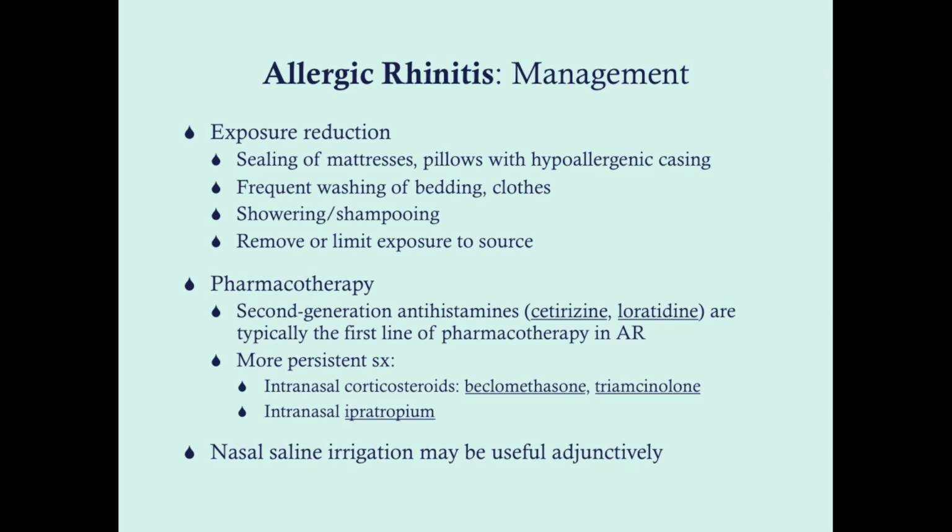For more persistent symptoms, then we tend to go towards these intranasal preparations. You can use intranasal corticosteroids, which include beclomethasone, marketed as Beconase, triamcinolone, which you see over the counter as Nasacort, or fluticasone, which we see over the counter as Flonase. And then intranasal ipratropium, this can be used as well. This is a nice way to avoid using those corticosteroids. I'm not sure if you get the rhinitis medicamentosa by cessation of ipratropium, but this is Atrovent, and this is available as a nasal spray.